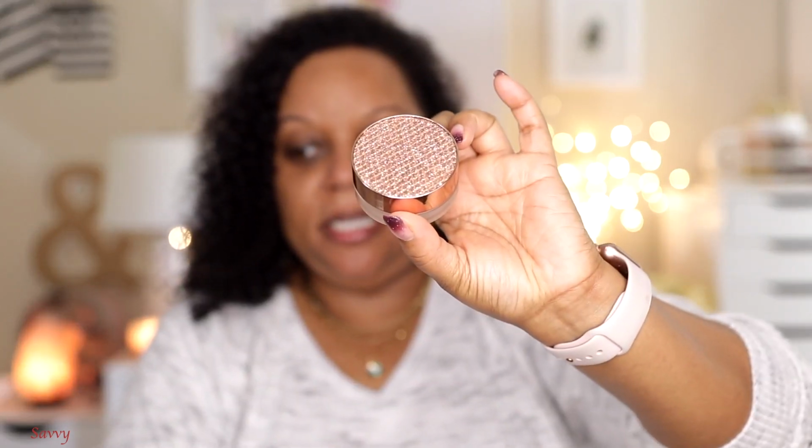So good, and I still will continue to purchase it. You know, I'm just gonna always have one of those, always. I have combo skin. I am normal almost everywhere except my T-zone. I'm a little bit oily, so I like to go in with my Tarte Timeless Smoothing Primer Base. This is the limited edition cap that I love. I just like using this in the T-zone, but you can use it all over.